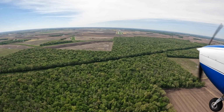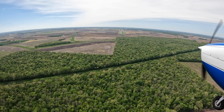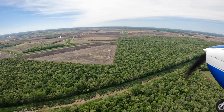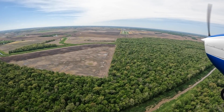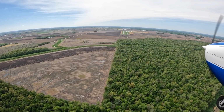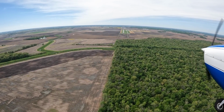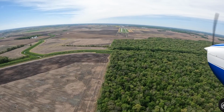I'm going to try to keep a little bit of altitude over these trees because I know every time I come in here, it gets bumpy as all get out. So I really don't want that. I can't help it. We are high. We are most certainly high. Let's see if we can turn on the PAPI here, too. Must be out of service.